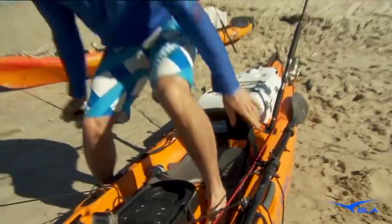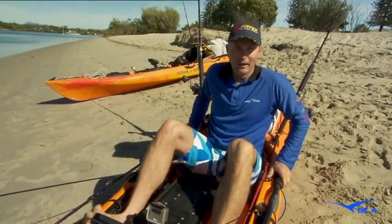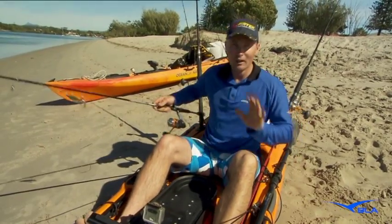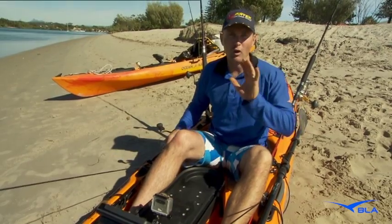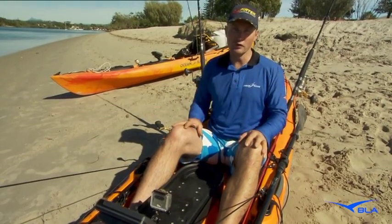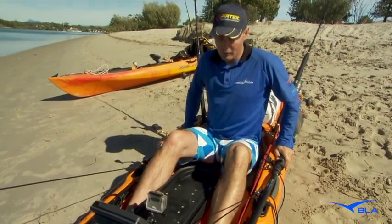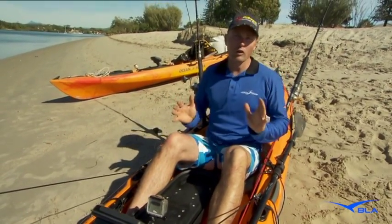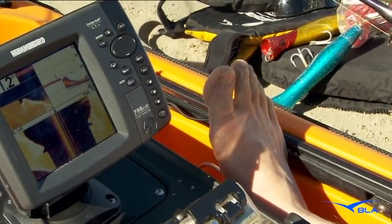If there's one thing about fishing out of a kayak, it means you're going to be on your rump or your backside for a fair lump of time, so it's important to be really, really comfortable. And Ocean Kayak are famous for having the most comfortable seats in the business, and this is fantastic. It's a neoprene backrest, and I can adjust that just to suit the way I like to sit, and everybody's a little bit different. I've got my rudder adjustments here, so I can easily steer the kayak in any direction I like just by moving my feet.